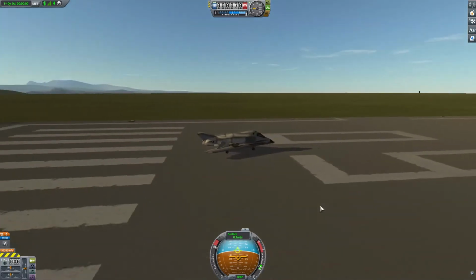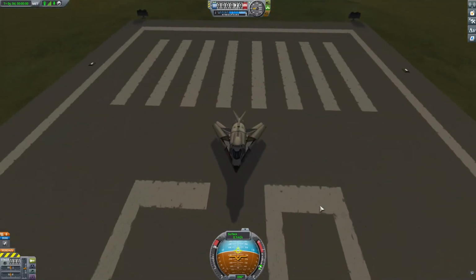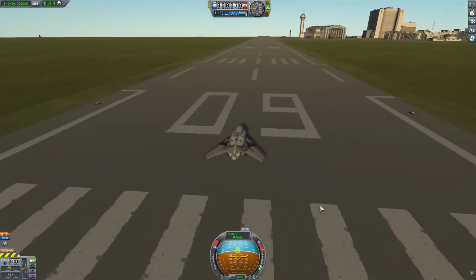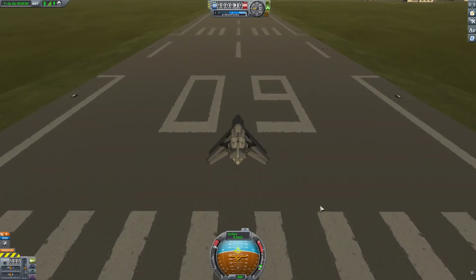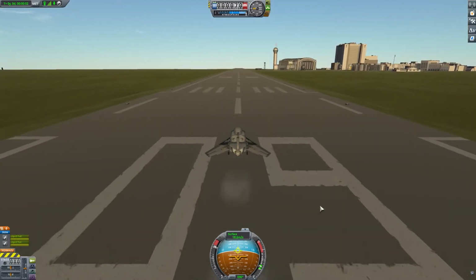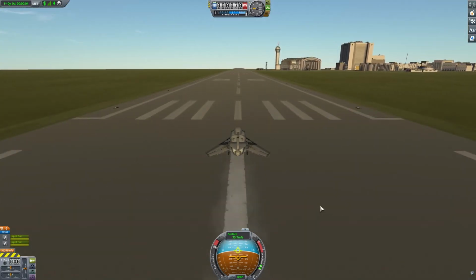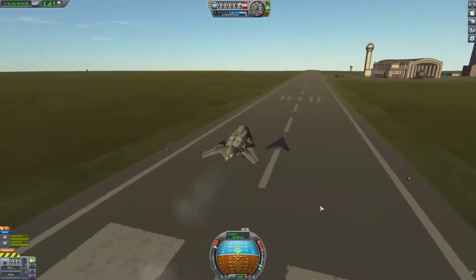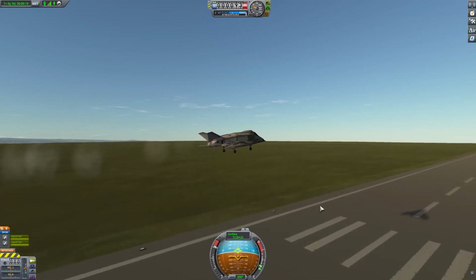Right, here we have a craft that wants to be an F117, but I'm not entirely sure it is. So this is the F117 by Space Train. Let's get it going, see how it goes. I'm assuming this will probably fly a lot better. I think the ability to fly has been taken into account with this one. Yeah, look at that. Takes off at really slow speed. Get the gears up.